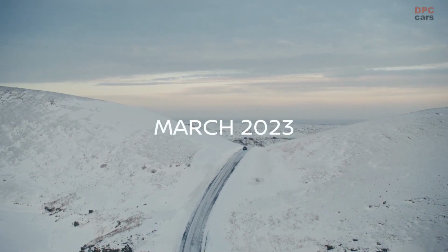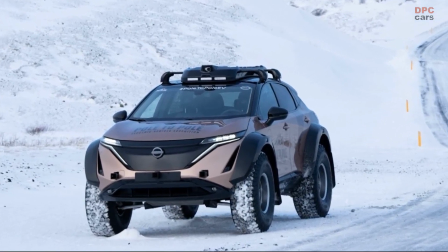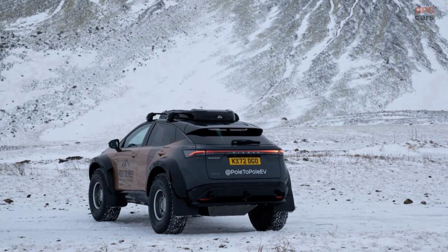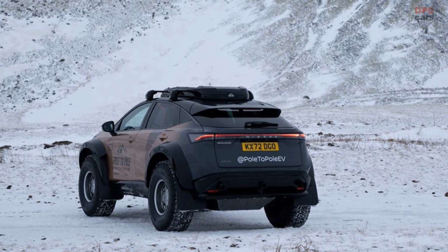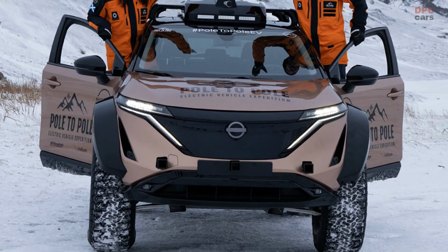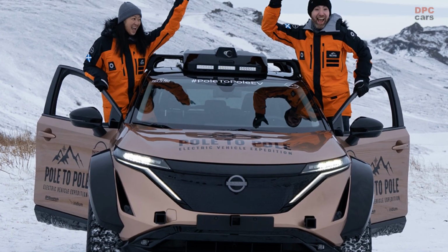Arctic Trucks, experts in polar expedition vehicles, collaborated with Nissan design and engineering teams to prepare the Ariya for these tough conditions with minimal modifications. The suspension and addition of 39-inch tires are the most noticeable changes, along with E-Force, Nissan's advanced electric all-wheel control technology, to allow the Expedition car to handle extreme terrains with comfort and control.